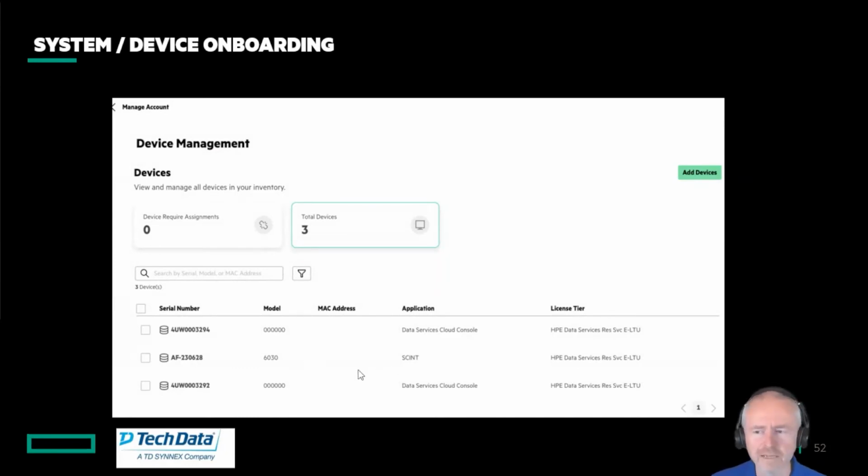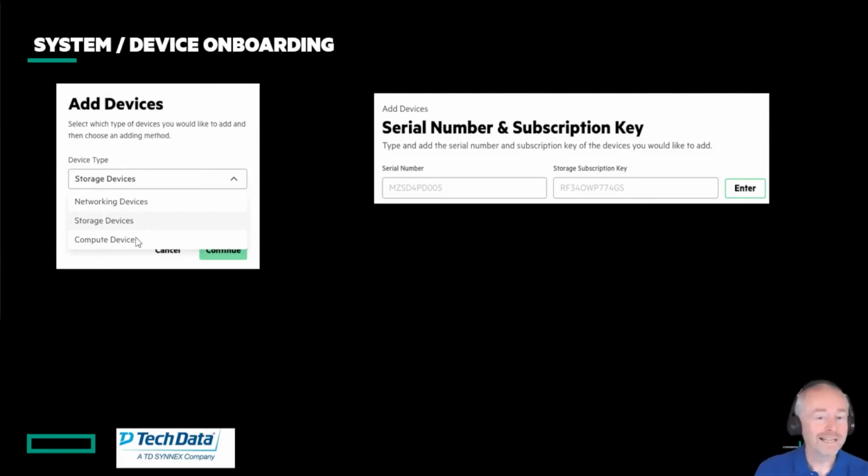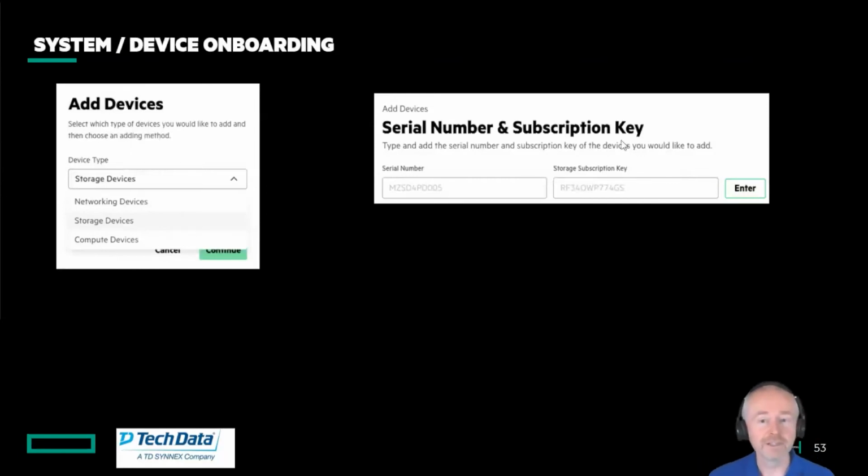I'm going to show you live as well. But so DSCC, you can see your multiple devices in here under the device management. There are plenty of consoles in there. And here you can see it. Add the devices. You can add a networking device, that's an Aruba access point. A storage device, that's Nimble Gen 5 and Alletra. And a compute device, that is a server with ILO 5. And then you're going to add the licenses, the subscription keys for COM or for DSCC or for Aruba Central.